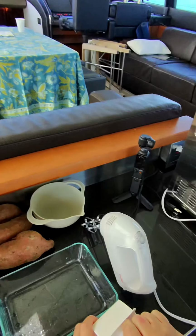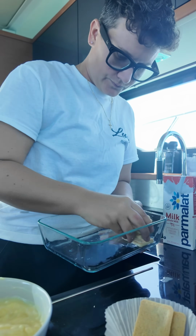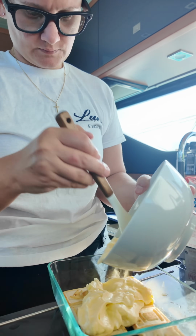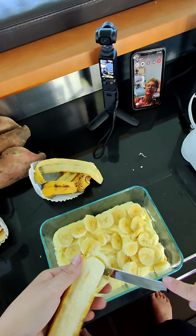So here I am in the galley making dessert with my mom on FaceTime in the background. We were actually working on the cookbook together. She's my ghostwriter, and thank goodness for her. She is amazing. We call her the momager, the mom manager.